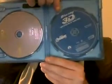Now, this is kind of weird. So here's the inside. We've got, right here, the Blu-ray 3D. And in silver, we've got the DVD. But what they did here, this is kind of weird. Open up. Get this thing off here.